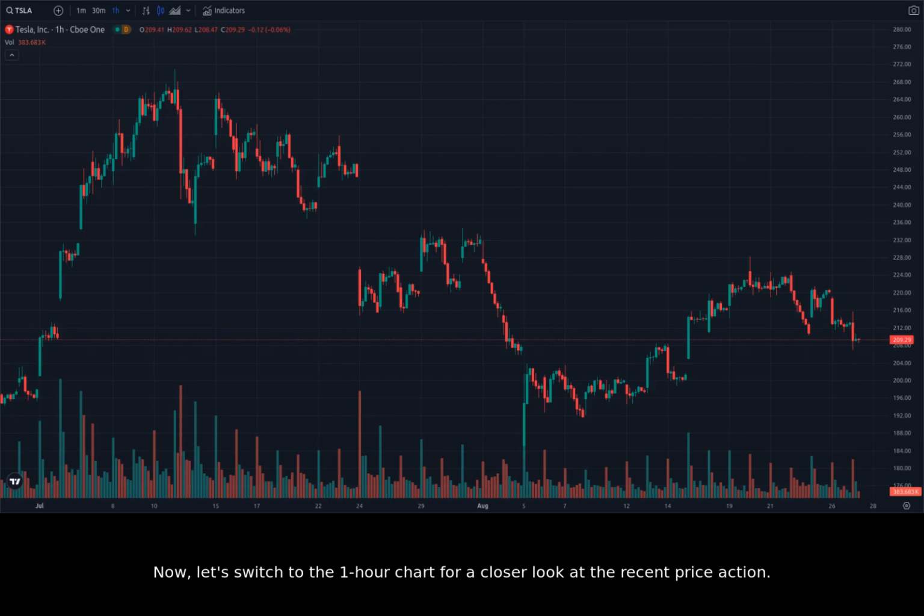Now, let's switch to the one-hour chart for a closer look at the recent price action. On the one-hour chart, we see Tesla trading within a range for the past few days. This suggests indecision among traders, with neither bulls nor bears taking clear control.